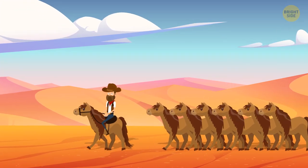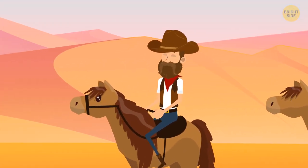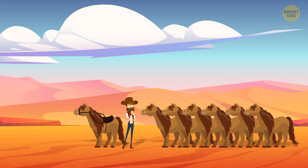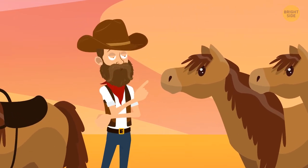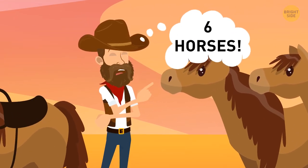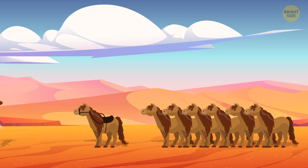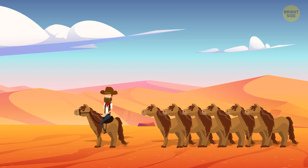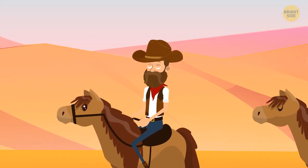Jonas lives on a farm. He just bought seven horses. He's riding one of the horses, leading the rest to his farm. On the way, he's counting the horses he has, but he can only see six. Problem, he paid for seven. He takes off, walks away, and counts the horses again. Seven. Everything is correct. He hops up on a horse and keeps riding home.